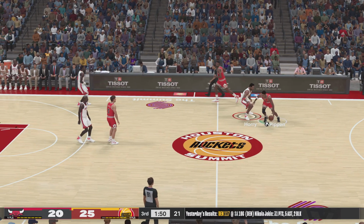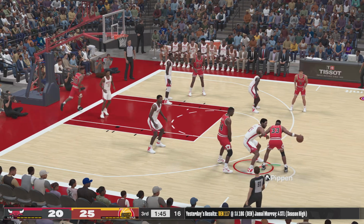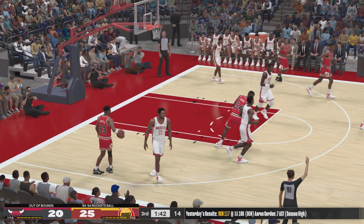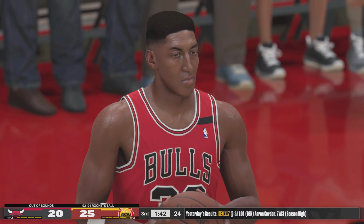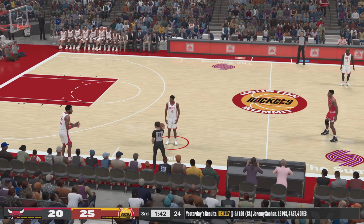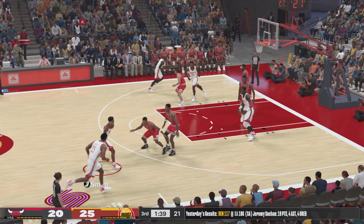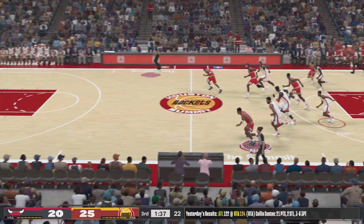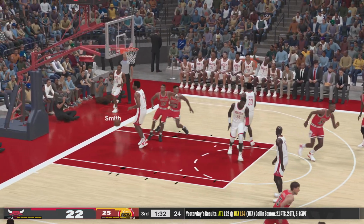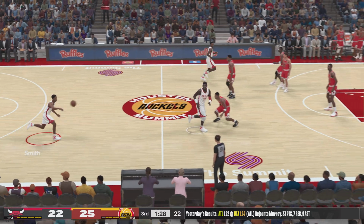.151 left in the third quarter. Pippen against Ori. Grant sets a screen for Pippen. And out of bounds as the Rockets gain possession. .141 left in the third. Pass to Olajuwon. And here we go. The Bulls fast break. And he finished it off with the lay-in. Contact doesn't faze Pippen. Still able to get that one to go.